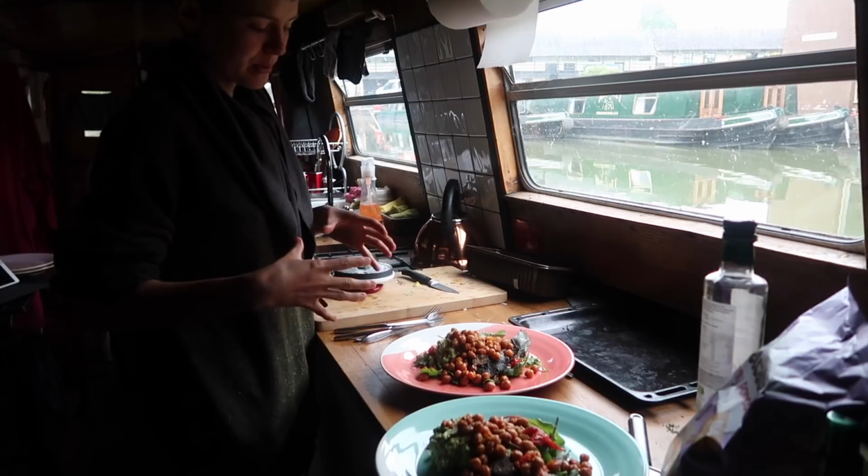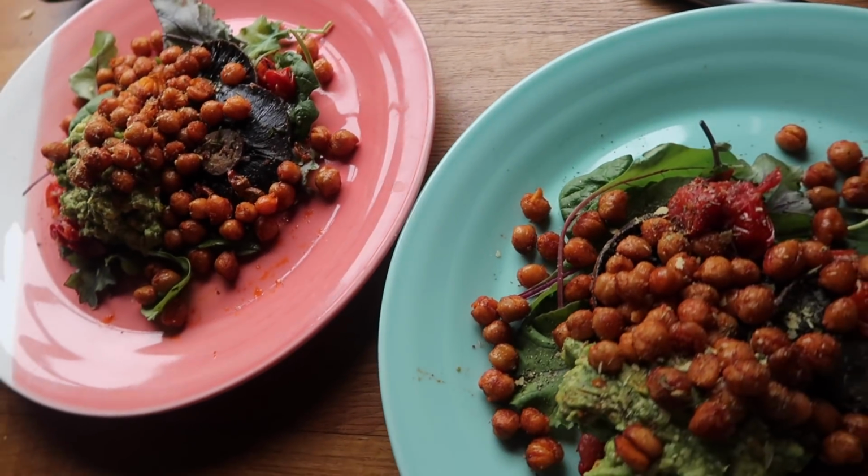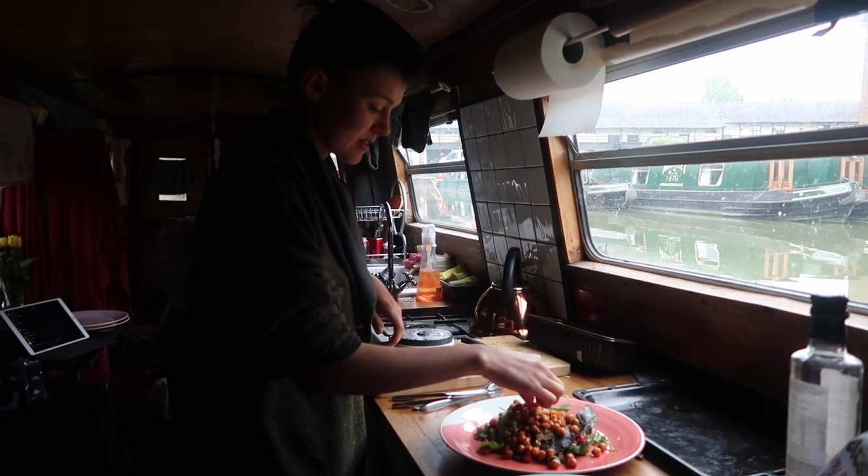What are you making for breakfast, lover? Portobello mushroom and avocado and supposed to be crispy chickpeas, but they're not the crispiest.